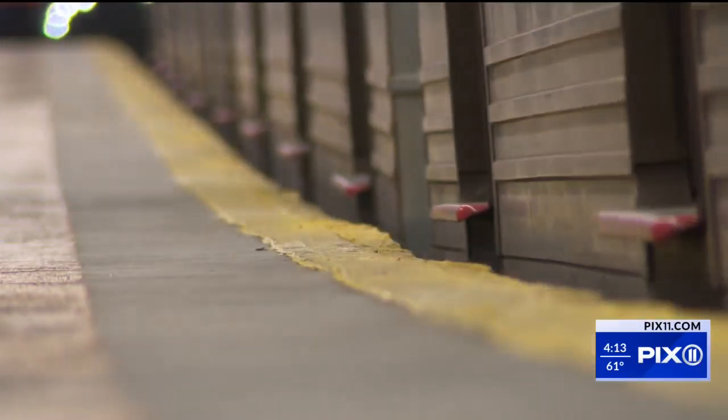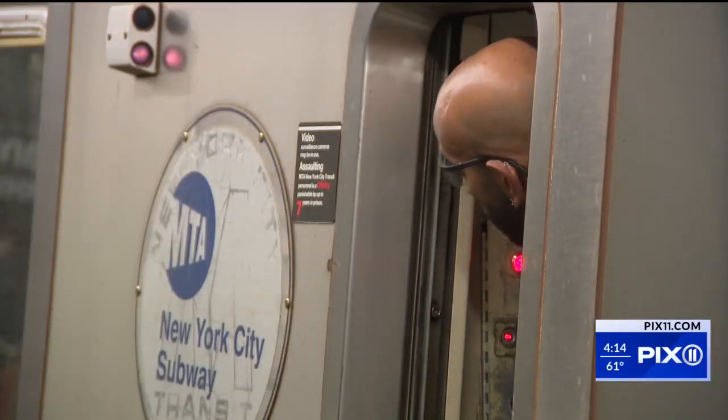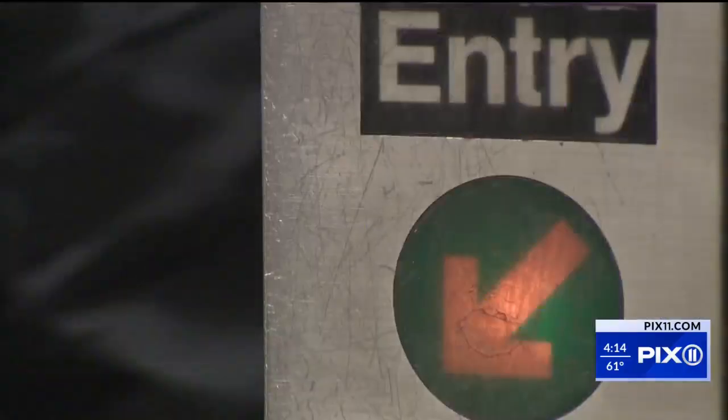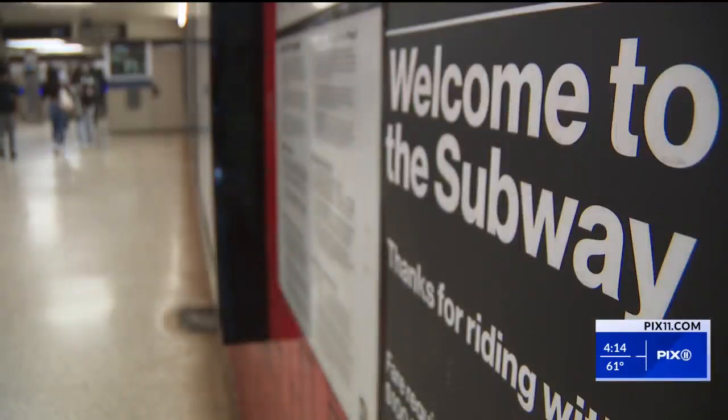Wonderful commonality of New Yorkers. We're all riding this old subway together. There's something fun about everybody swiping and occasionally cursing when it didn't work.